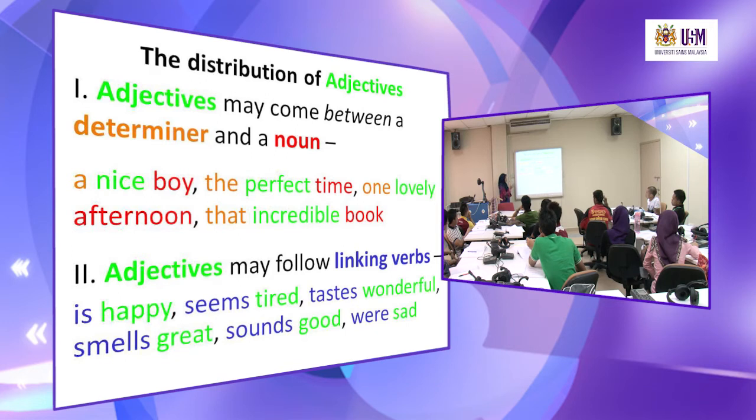The perfect time. The is the determiner. Perfect is the adjective that describes. You can say the time, but when you put in an adjective, if I ask you which time, you will say the perfect time. When you put in an adjective, it gives me a clearer view of how you describe your noun. So the best time, the most memorable time. Okay, so are you clear of how it is in English?